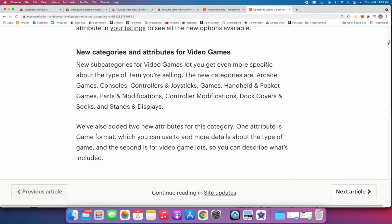The new categories are arcade games, consoles, controllers and joysticks, games, handheld and pocket games, parts and modifications, controller modifications, dock covers and socks, and stands and displays. And they've also added the attributes of game format and a second for video game lots, so that you can describe what's included in those video game lots.